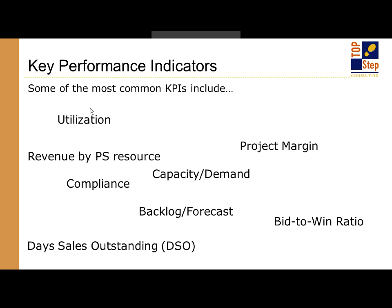If your bid-to-win ratio is low, then you may be spending a lot of time putting proposals out there, but they're not effective. So obviously that would be more of a sales investigation to understand why the proposals are not effective. But the higher your bid-to-win ratio is, the earlier you should start planning and the earlier you can look at that capacity versus demand and see where you're going as a company. So it's much more dynamic.